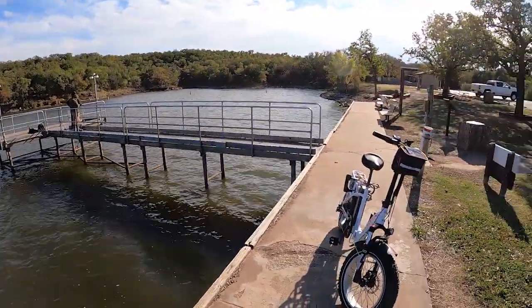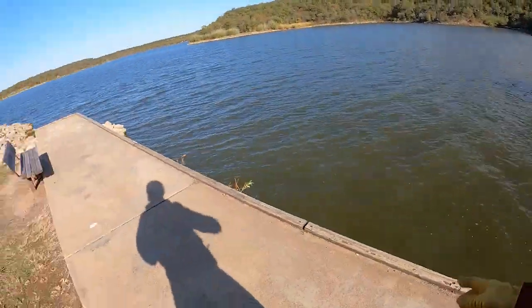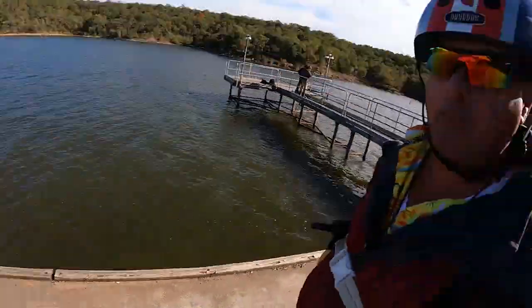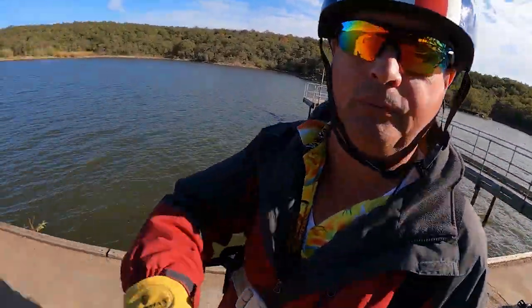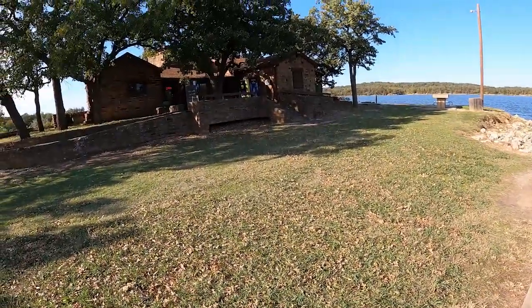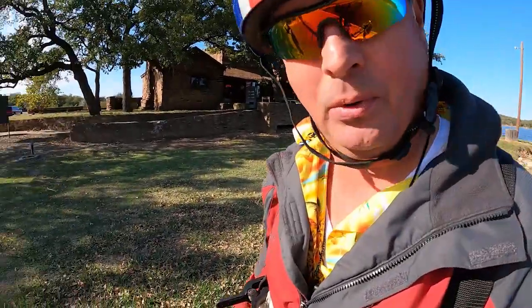Fishing dock. I guess that would be considered a jetty, maybe, a wharf. They also have a fish cleaning station. And this really cool building that was built by the CCC. So a lot of the constructs here in Lake Mineral Wells State Park were built by the Civilian Conservation Corps.